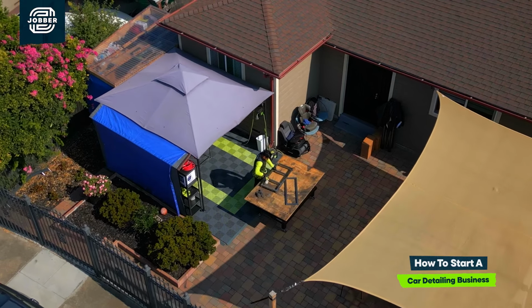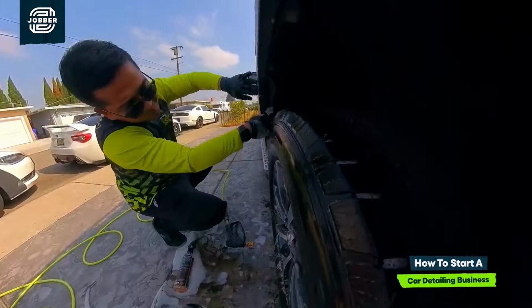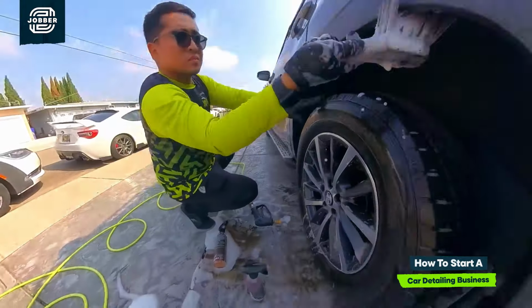I have my workshop here in my house. I work from home. Starting a business, it's really important to save as much money as you can instead of spending everything out there.